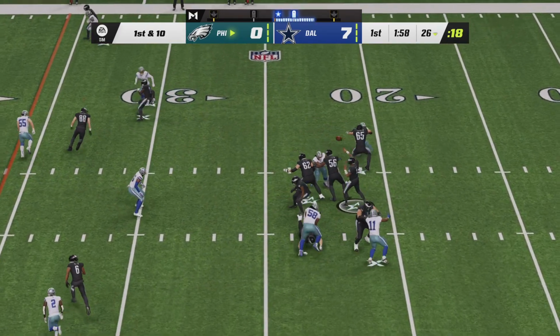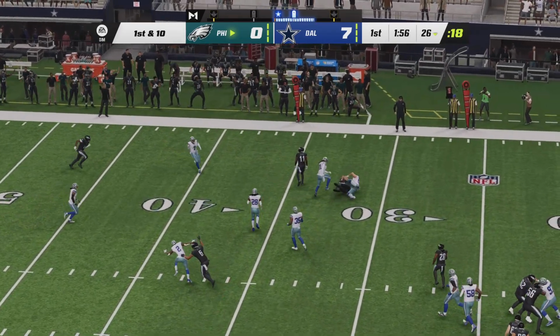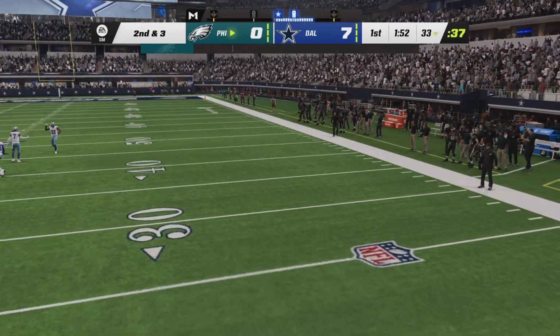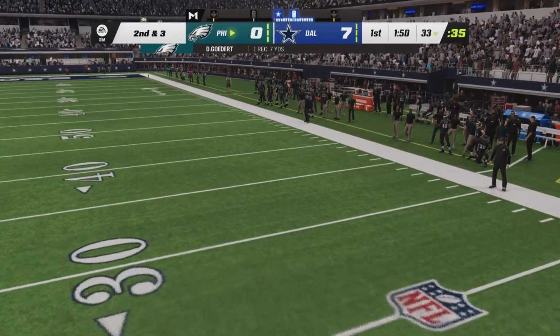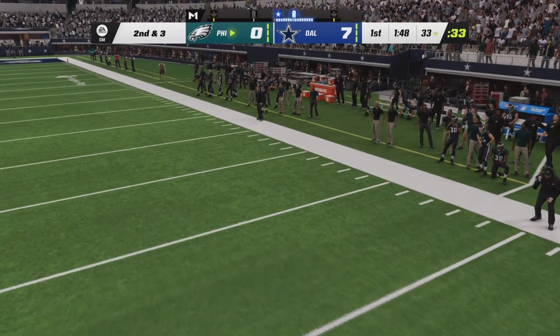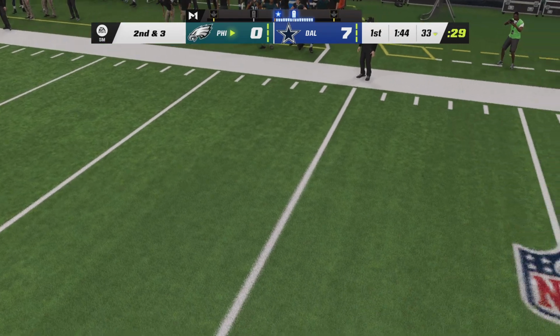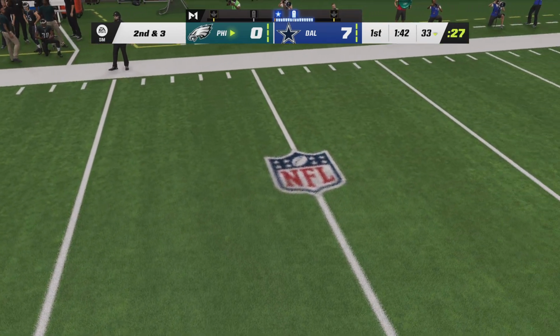They'll throw on first down with Hurts. That's caught by the big tight end, Dallas Goedert. That'll go for a gain of 7, and it's second down. Defense gets up a touchdown the opening drive. Offense, you got to want to get out there and get those points back right now. And that's a sharp throw there to get this drive off to a good start.